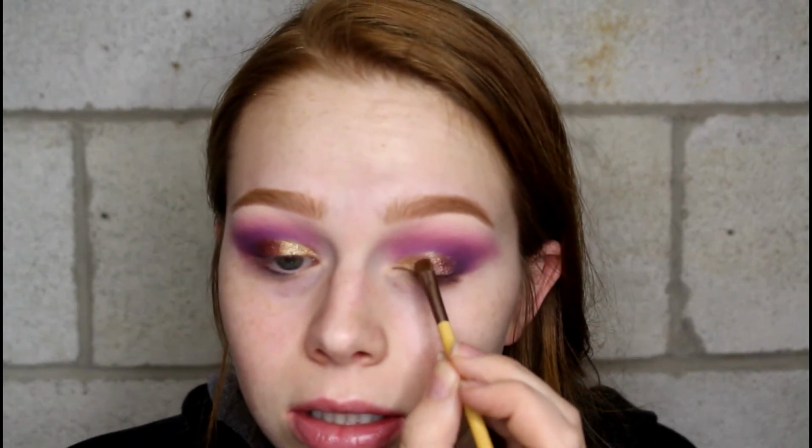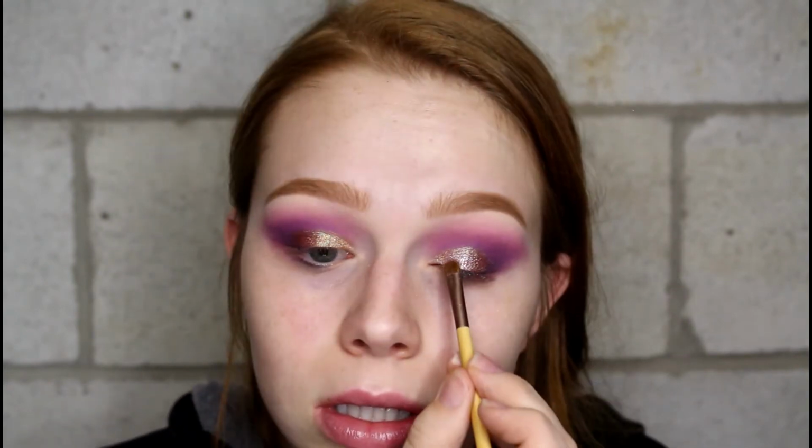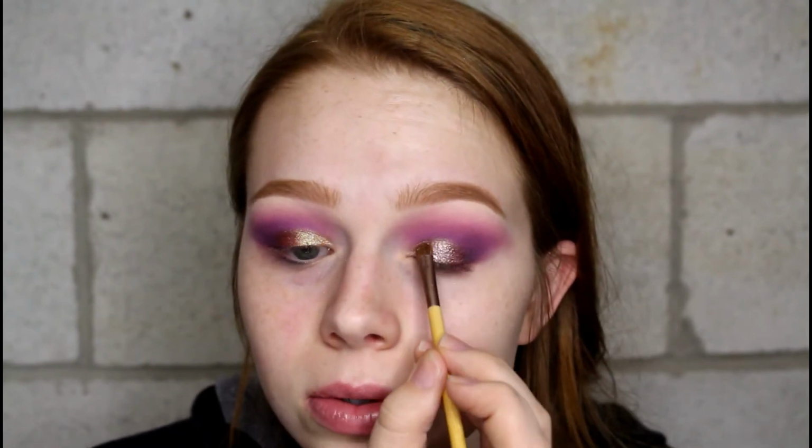I was wrong. I'm going in with the Leo shimmer shade. Ooh, that is beautiful. Why did I not go in with that first? You can really tell how pigmented these shadows are though, because this purple is literally covering up the gold.